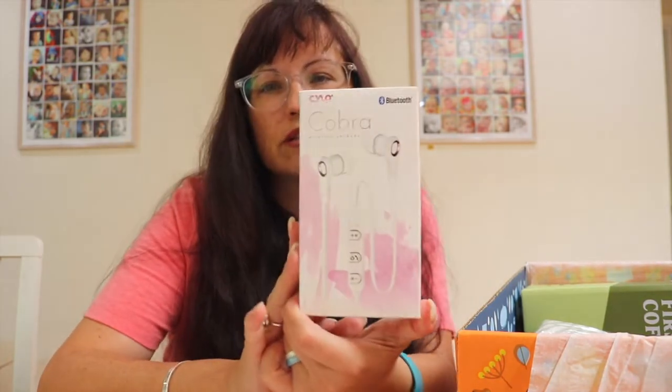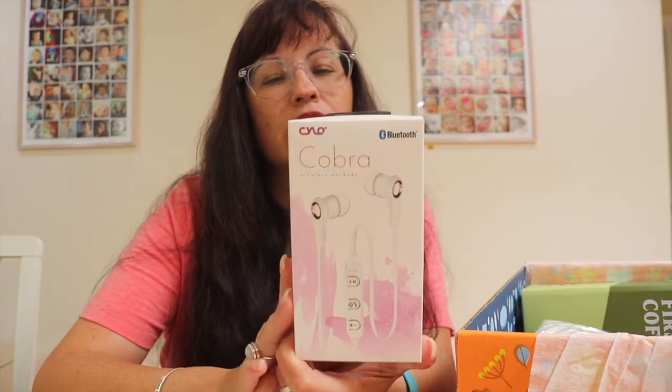Okay, we have these Cobra Bluetooth wireless earbuds in white. These are cool. I really needed a set of these, so I'm glad I got these. That retails for $40. It comes in either white. Oh, my battery, what? All right, gotta change my battery. I'll be right back. Okay, battery's changed.